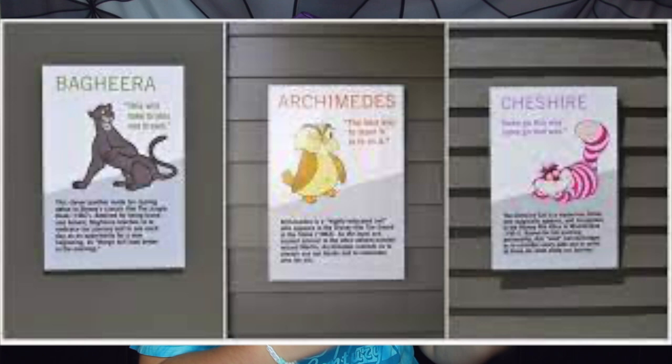I will put all of the characters right here, but for example, group of buildings A is represented by Archimedes. Group of buildings B is Bagheera. C is Cheshire Cat. And last year I was in building 15, which is D for Doc.